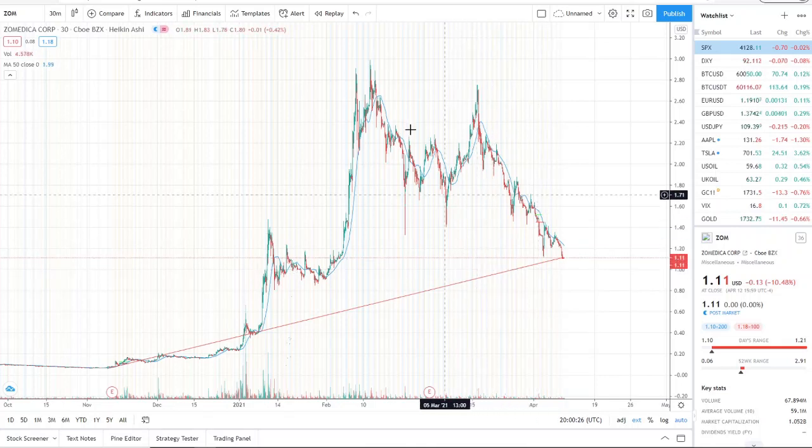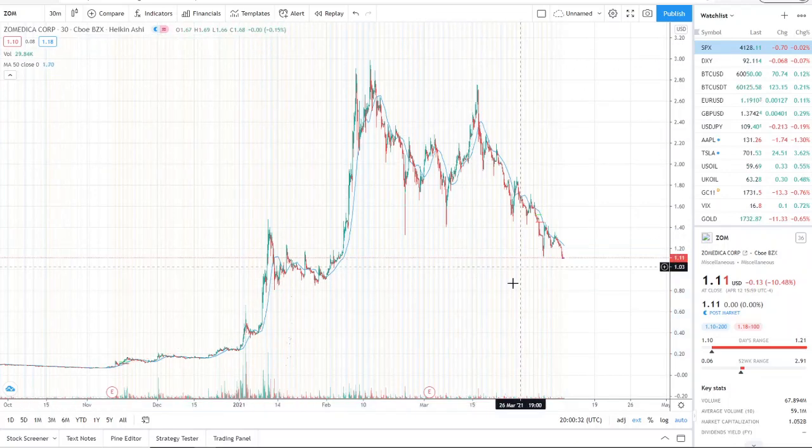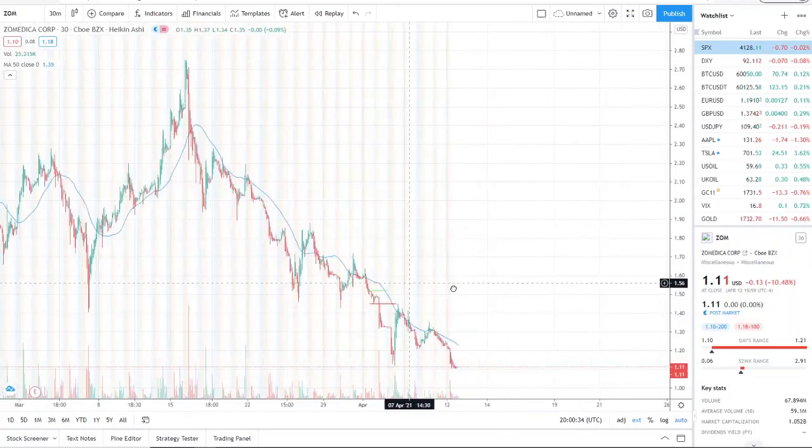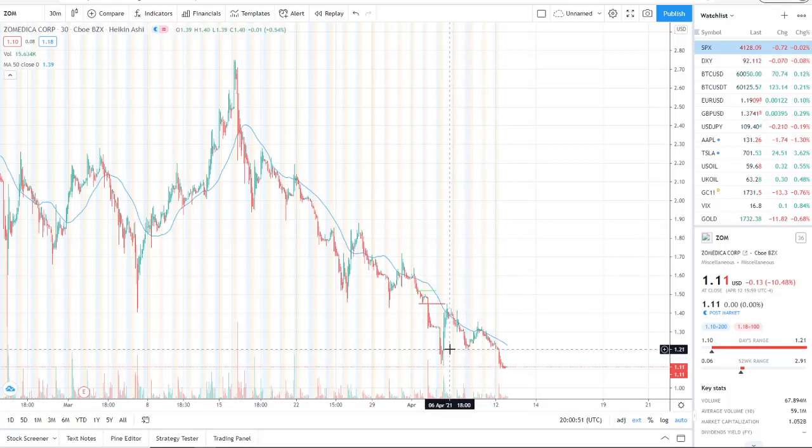Now, one thing that I've done before is pull up different articles that talk about Zomedica and its potential and the price targets and stuff. It's still above $1. So from $1 to $3, that is a possibility. That can take months, that can take a year, that could take years from now. But the one thing I do want every single investor and viewer to be aware of is that that's what analyst ratings are right now. And different articles have stated.